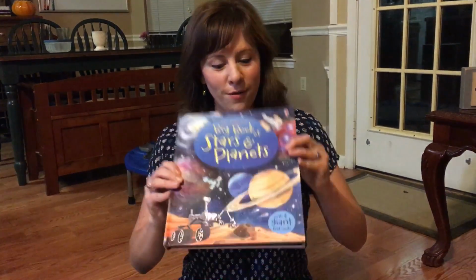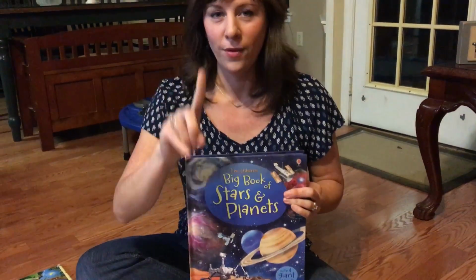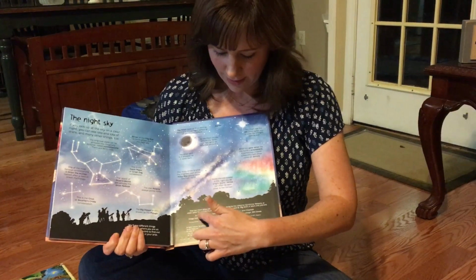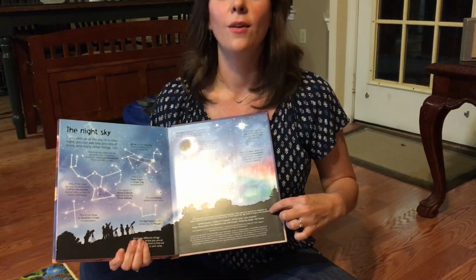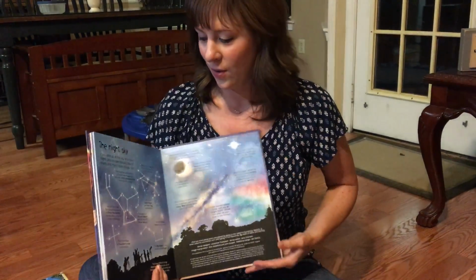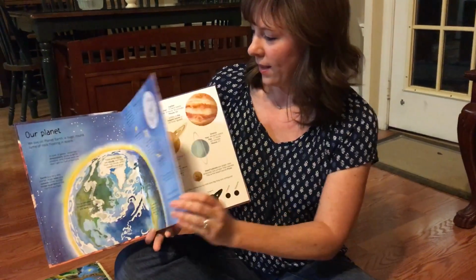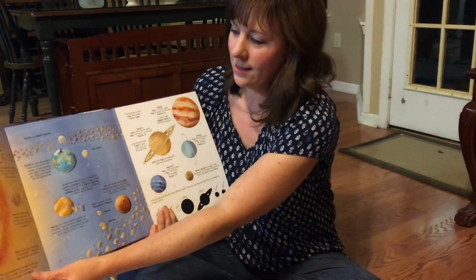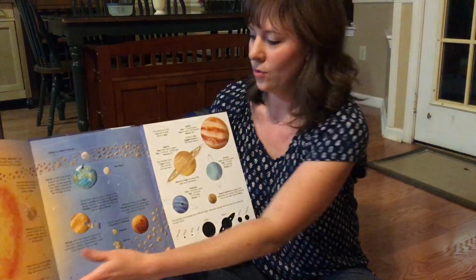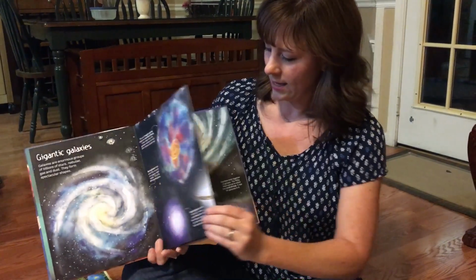So first off, Big Book of Stars and Planets. And before I forget, I just wanted to show you in the very back of the book, there is a quick link to find more about planets and stars after you've read the book. So that is just awesome. It tells you all about our planet and the solar system, and it has these massive fold out pages, which are just super, super, super cool. And just all kinds of neat things.